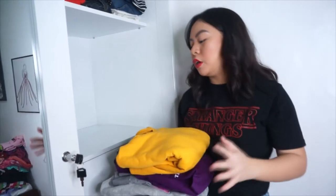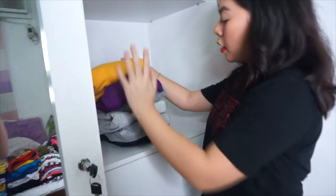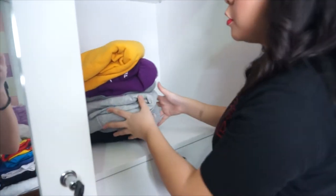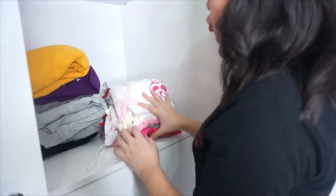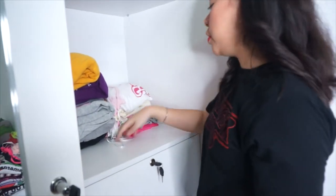For the next shelf, I'm going to be putting all my other tops. So first, I grouped together all my jackets and hoodies and whatnot. And actually, I'm going to put this on the back side of the wardrobe, which is contradictory to what I just said earlier, but just wait and see. Beside it, I'm going to be putting my sweaters, 3-4 tops. You should never hang your sweaters because you'll get those pointy things over here.